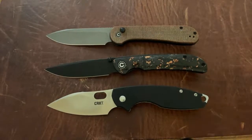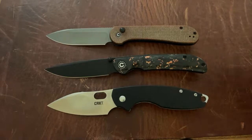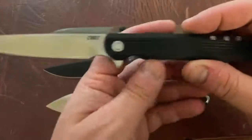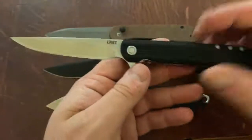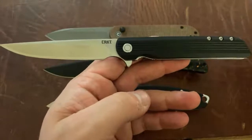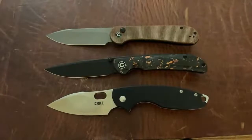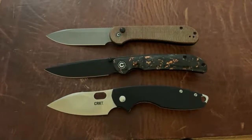You're seeing things like Nitro V steel, S35VN in the $80 range, 20CV in the $80 range. You're seeing amazing things from Kershaw, from Civivi, from all sorts of different companies. And even knives that are a little less there, like this LCK Large, the new version of the LCK from CRKT with the Assist on it. CRKT's Assist is vastly improved. I'll get more into that later, but there's a lot of good going on in the budget world right now.